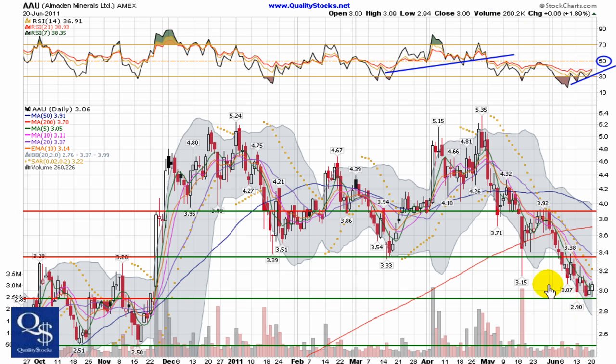Volume is okay, 260,000 shares traded. That might be just slightly below average, but there is some liquidity in the stock. So on any upward pressure, I'd want to see volume pick up so it can try and gather some steam to challenge this first area of resistance. Those are things I'm going to be looking for in the AAU chart, but as always, this is merely my interpretation.